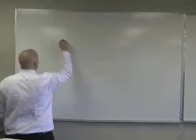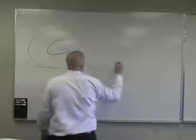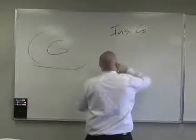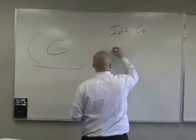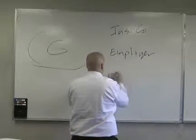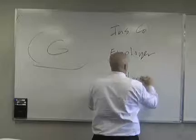Okay, so we've got the group policy here. We've got 3 parties involved related to the contract: the insurance company, the employer, and the employee.